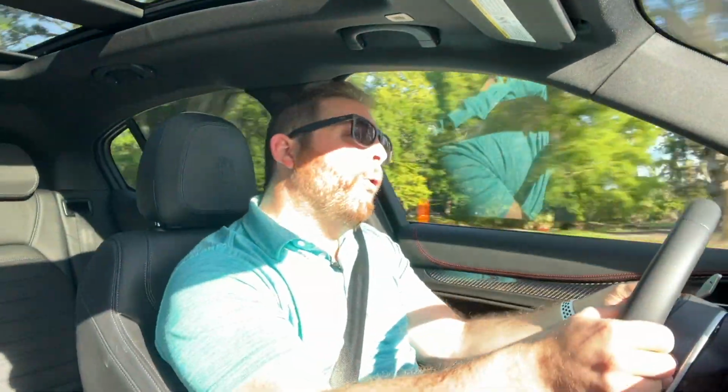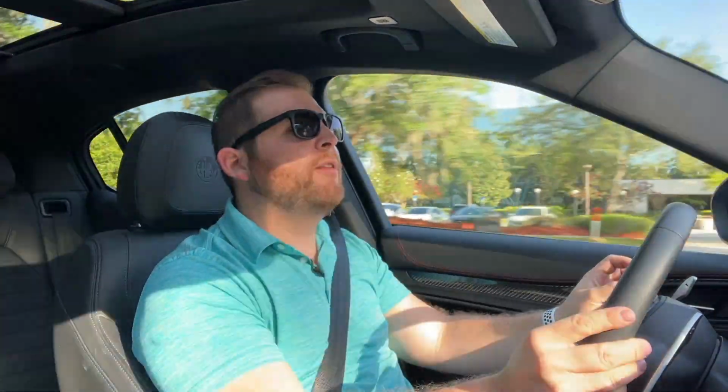Now here's where the Stelvio shines. The steering on this car is bordering on twitchy, but I wouldn't call it twitchy. It's just very precise, really fun to play around with, very hot hatch-like. It doesn't feel like I am driving a tall crossover right now.